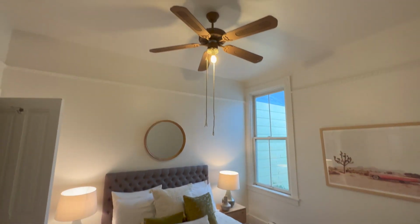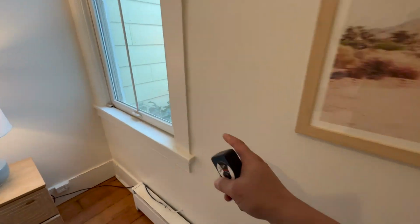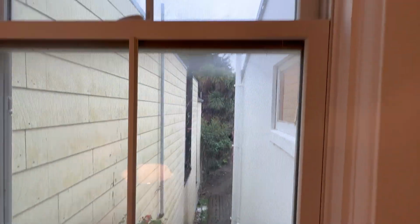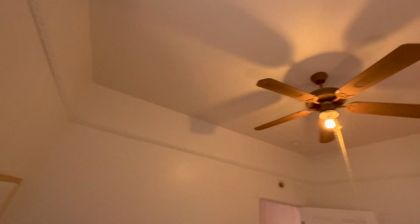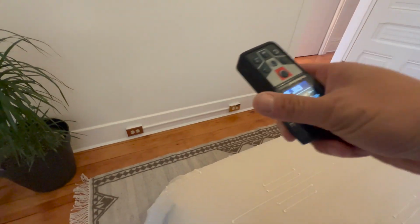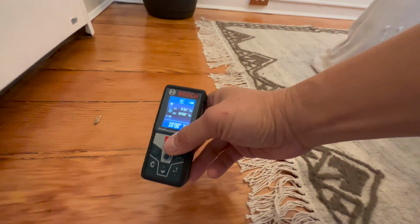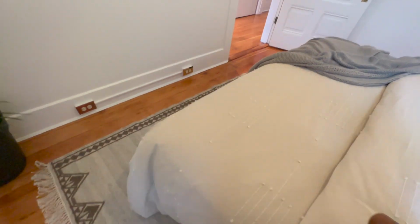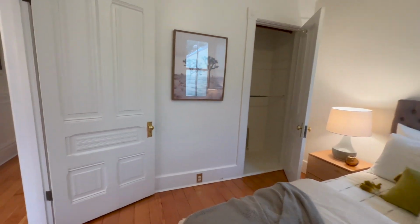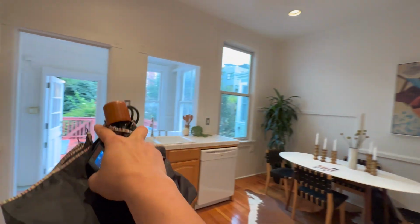This is the other side, another really classic detail with a big window that has been upgraded. It is double pane glass here, and then you do have that separation from your neighbor. Take a look here. Ceiling height, I think I got this ceiling height as, let me do it one more time here for you guys, 10 feet. So it's a pitched roof, so there's going to be higher ceiling heights up there, attic space here. It's 27 feet from the door to here.